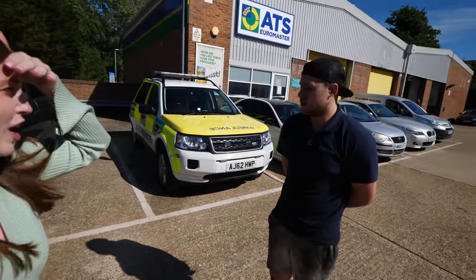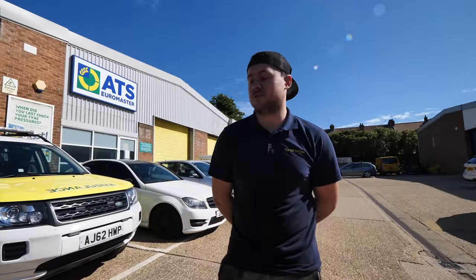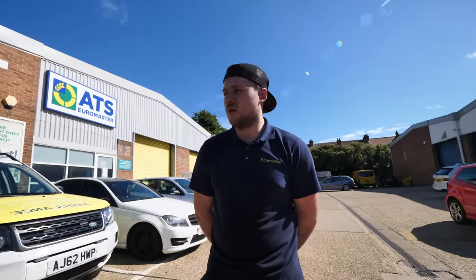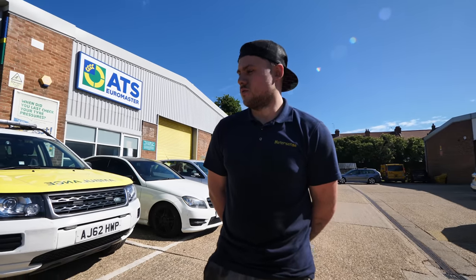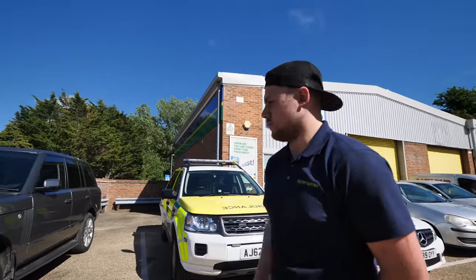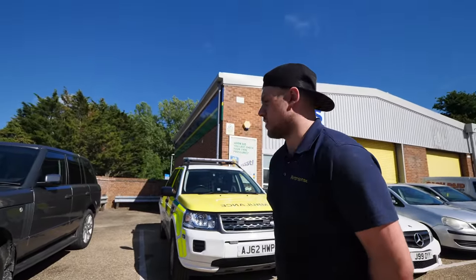Yeah, pretty good. Awesome. Anything come up? There's only a couple of little things. There was a slight oil leak, ever so slight, but very minor. It doesn't look like it's been leaking a lot. Cool. And also, again, that offside rear caliper had a little bit of play. I think Mina spoke to you about that.